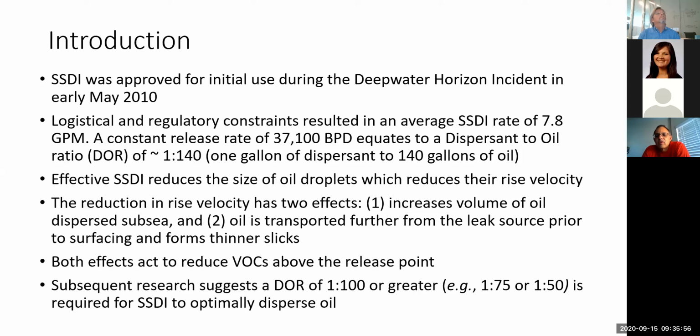Now, assuming a constant release rate of 37,100 barrels per day, it's a simplified assumption, but we don't have detailed analysis of what the variable release rate was over the course of the event. But using the court-determined total volume released in the 87 days that the event occurred, it comes out to be an average of 37,100 barrels per day. So using that number, that gives us a dispersant to oil ratio of 1 gallon of dispersant to 140 gallons of oil. That gives us the baseline DOR that we're talking about during the overall response.